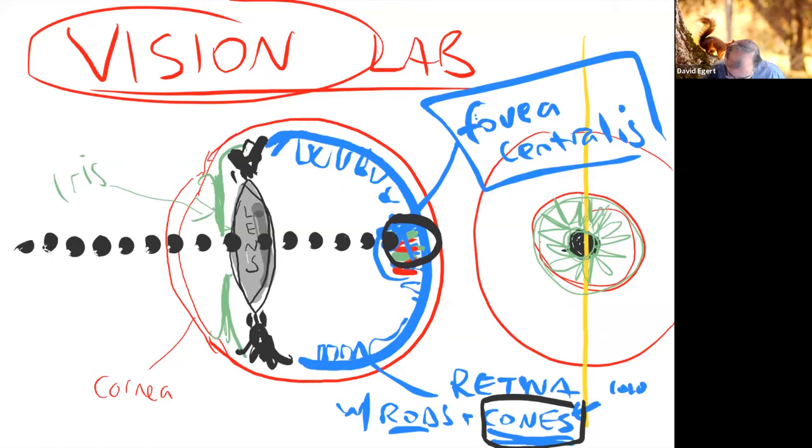This is all cones, high acuity, and color vision. Most of the periphery, more along the side, tends to be the rods.